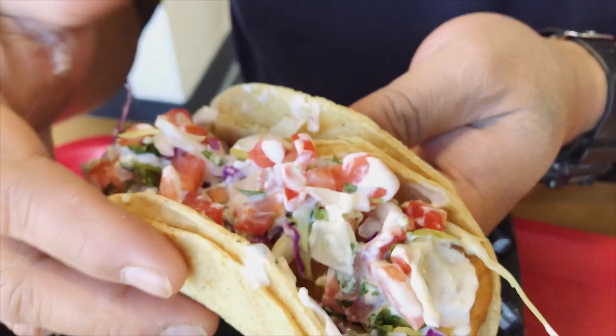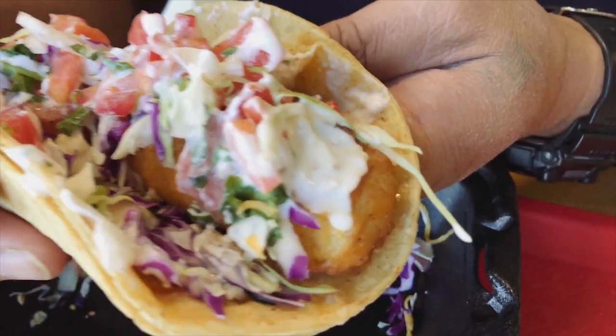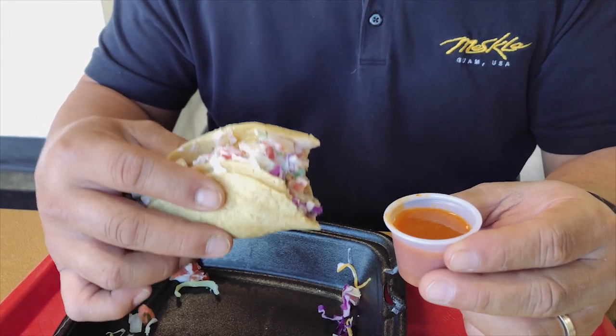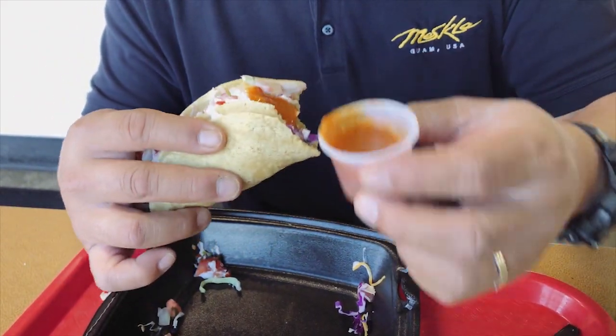So a typical fish taco here in Southern California would be a battered catfish fillet served in soft corn tortillas with shredded cabbage, a sour cream sauce. Catfish, so succulent, tender. Now I'm gonna have it with some sauce. My go-to is the spiciest sauce.